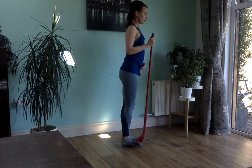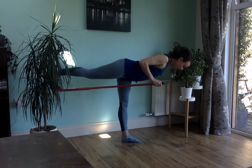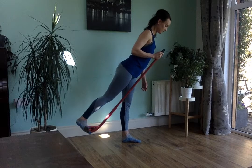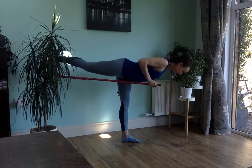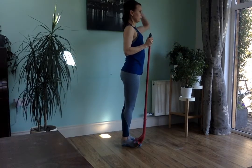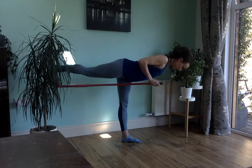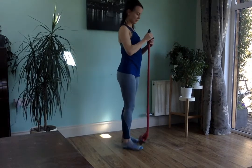So we want to get that hinging in this hip here and then coming back down again. And you're going to be feeling it on that standing leg, that standing glute. Try not to lock the standing knee if you can. Just keep a little bit of softness through the knee. And if you can think about length through the spine, so I'm still thinking of holding my peach, just keeping a nice straight line. And back up. Great. Let's work the other side.